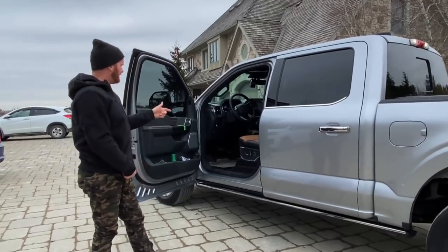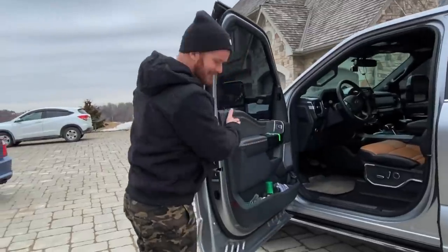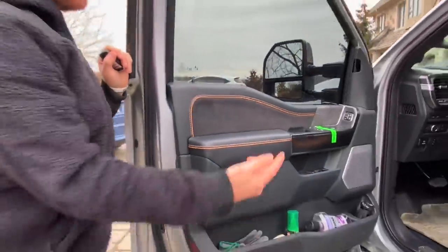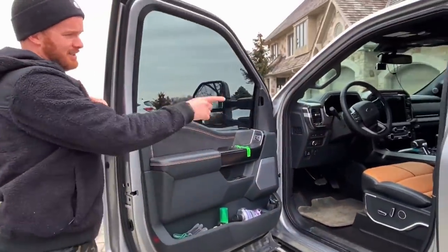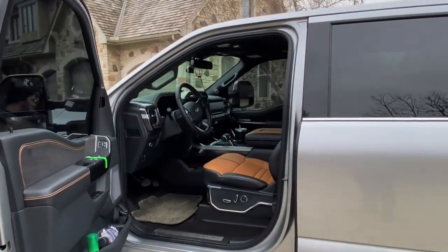So I do like the interior a lot better, especially right here. This is like a nice soft suede or whatever you call it. And just had the windows tinted, so that's what that is. But yeah, it's more of a lighter brown color rather than the red one.